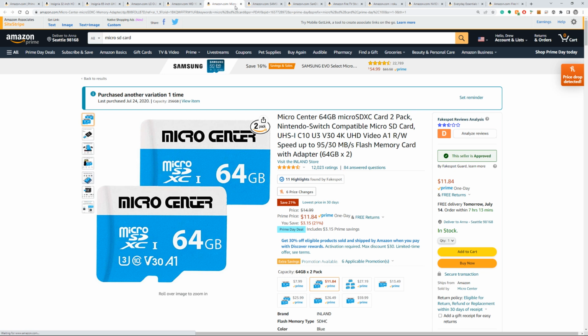Moving along to micro SD cards, I went ahead and did multiple categories for you. I didn't do a 32 gigabyte category because, I mean, come on, just go and get a 64 at this price. $12 for two 64 gigabytes. Great budget option here. They work well. I've purchased them. I purchased the 256 as well as some other ones. I'm happy with the product.